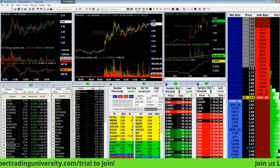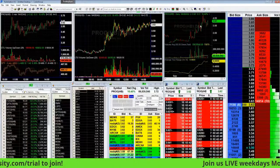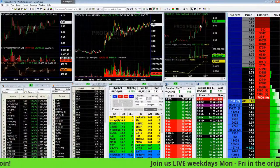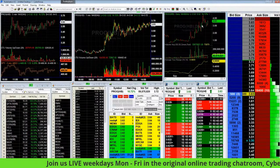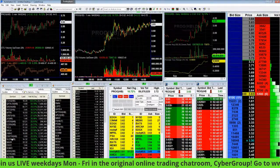We love this stock, Prague, but we've also seen this stock move a lot better in terms of the pace. Nice steady trend up off the lows, but I would really want to see this thing make a sharper move for us here in the final hour.